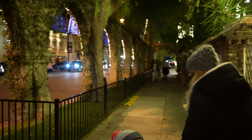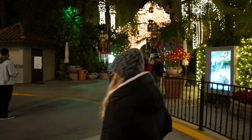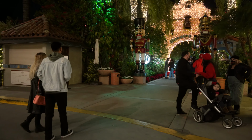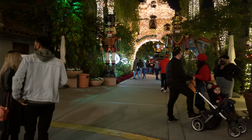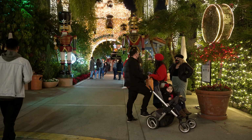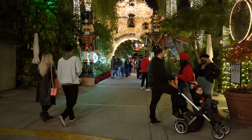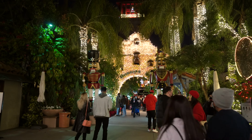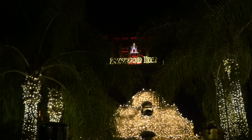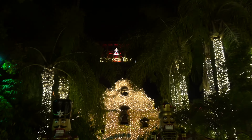It looks like we can kind of walk up here. So this is looking a little bit more like it normally does, but still extremely conservative in the decorations. Some very cool nutcrackers though. Those are about 15 feet tall. Let me pan up a little bit and we can see up there. Let me zoom in a little bit if I can. We'll zoom in, and right up on the top, it's Mission Inn all lit up.